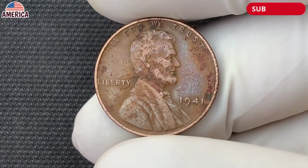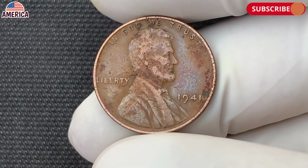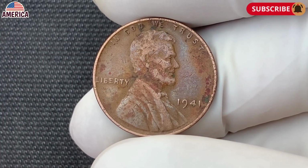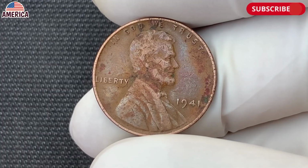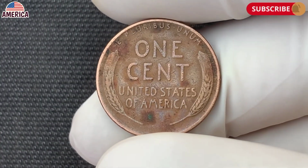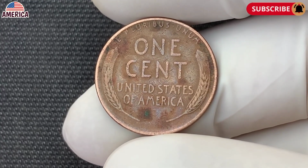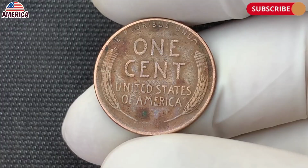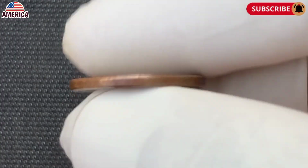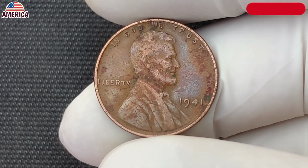It means it's time to start checking your old coin jars, your family's forgotten collections, and even your pocket change. Get a magnifying glass. Look closely at your 1941 pennies. Study the lettering. Examine the mint mark. Check the edges and the alignment. Because the next great coin discovery might not be locked away in a museum, it might be hiding in your own home.